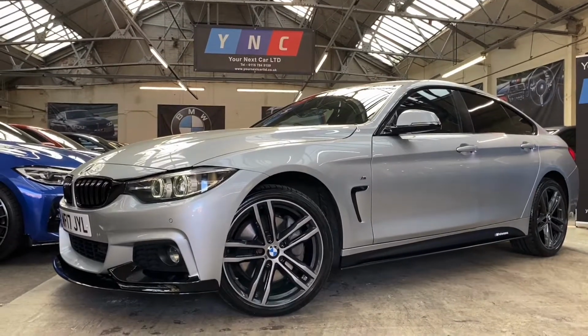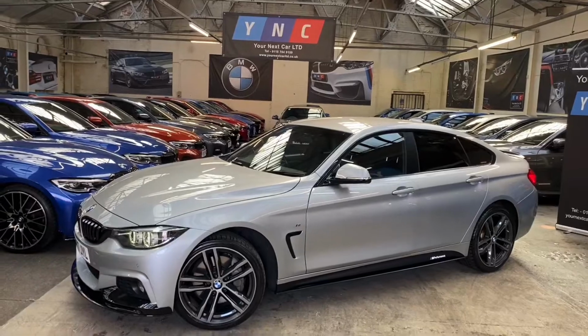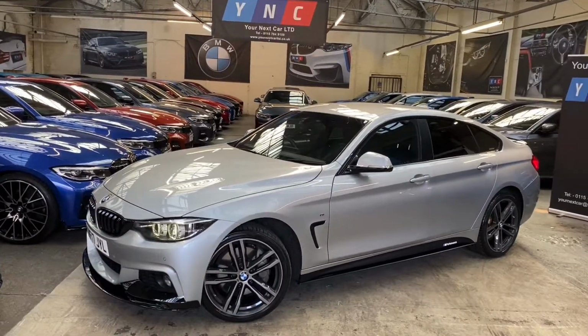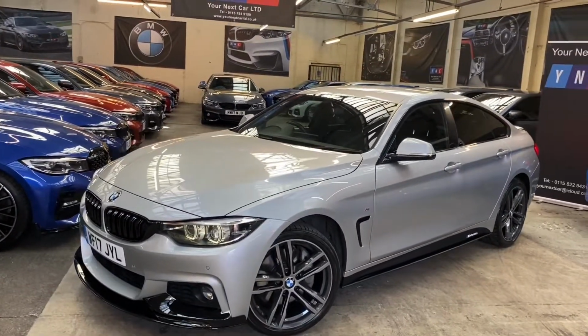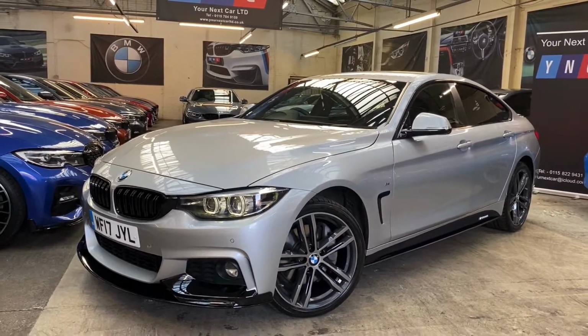So as always, we're going to begin with taking a walk around the exterior of the car. I'm going to go through some of the major talking points and features and of course give you an overall condition look at this stunning 435D Sport Gran Coupe. The vehicle itself is presented in the Glacier Silver Metallic.